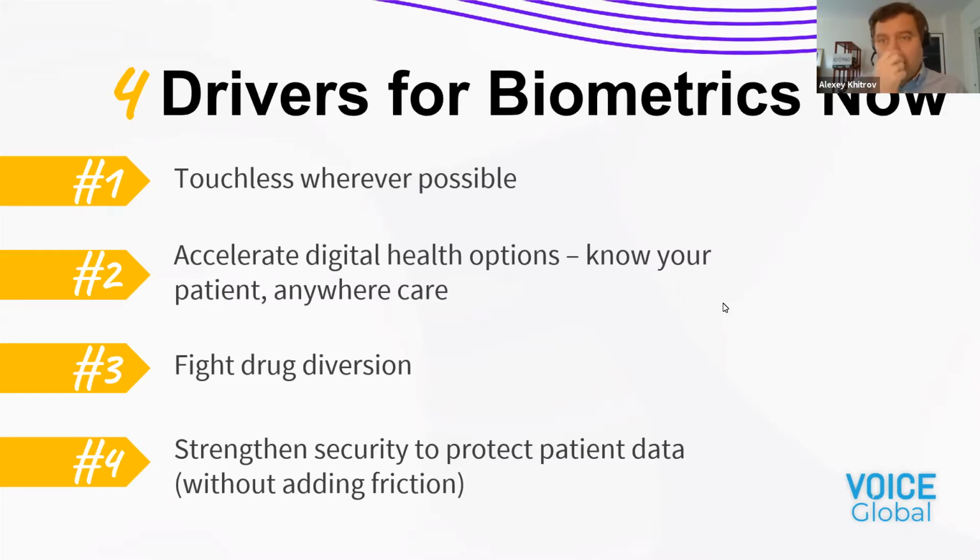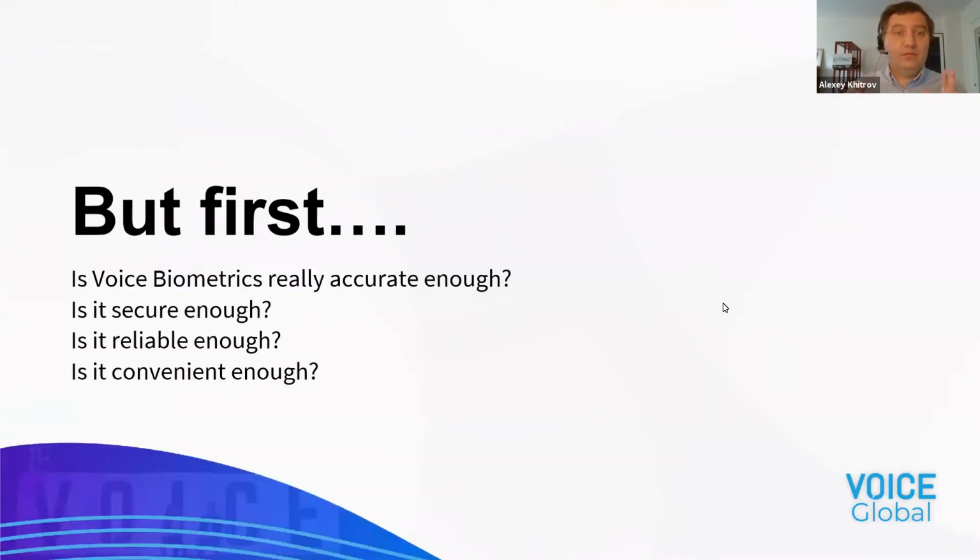And very often when we talk about security, when we talk about the inconvenience of current protocols for secure access to data and services, we look at it as a necessary evil. The point that we're trying to make in this presentation is that this evil is not necessary. We don't have to have a terrible user experience when it comes to authentication, both on premise, in a healthcare facility, and for remote access. But first, let's ask some basic questions.